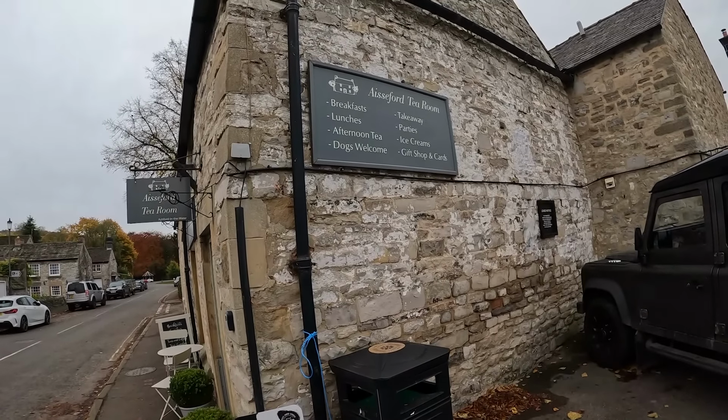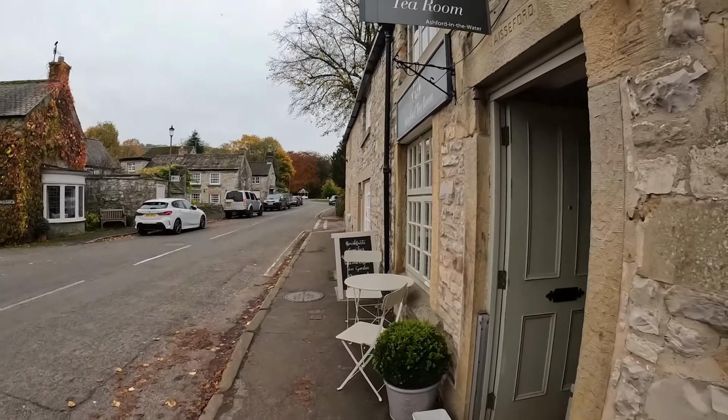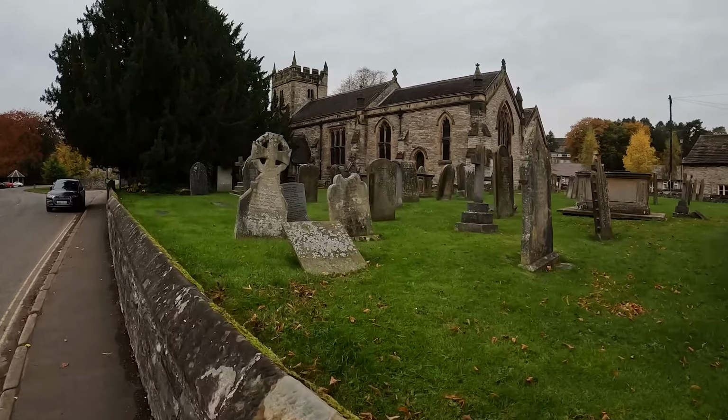So they've retained the original name here of Ashford Tea Room. So yeah, Ashford-in-the-water originally went by the name of Ashford, and I think it means that ash trees grow in the ford. In the water was added later, probably just because it sits on the River Wye. Now this is the very, very pretty parish.